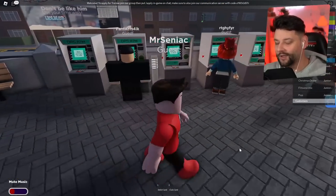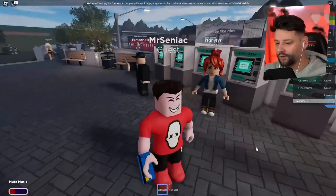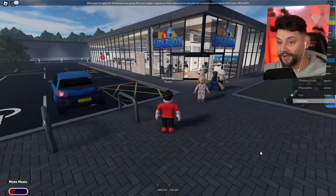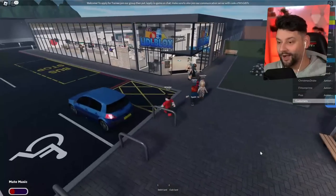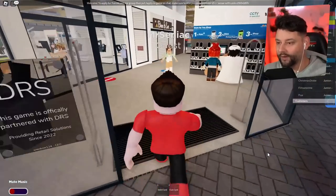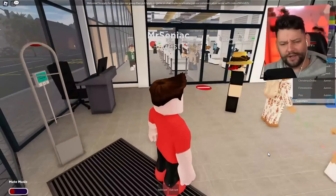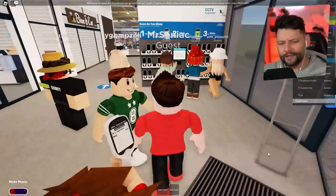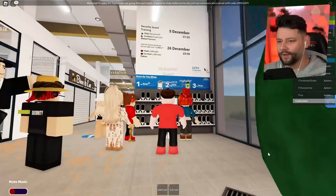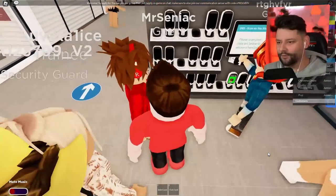So this is where you get your cash out for the ATM, but I'm sure I can pay on debit card anyway. So we're going to go into Lidlblox right now, which is here. It has its own car park. There's people coming in. I'm kind of excited. So we walk in at club card. What? That is the voice for Tesco. But here we go. We have the ability to grab.